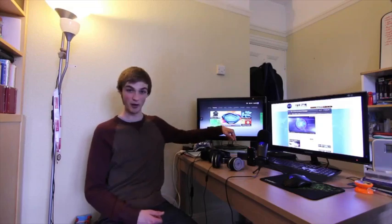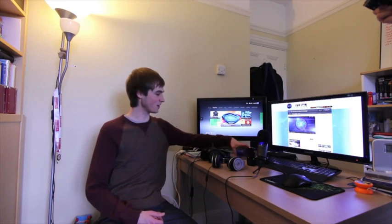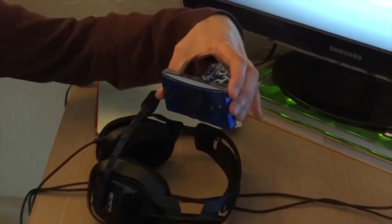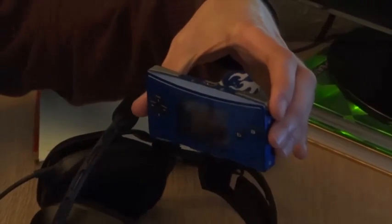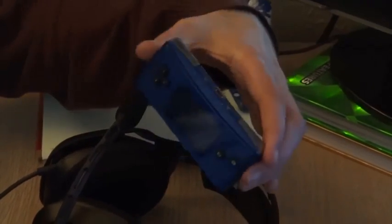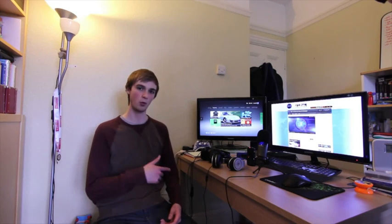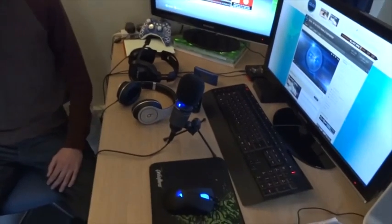What you'll probably notice in the background here is some old school gaming. This is the Game Boy Micro, and it was launched, I think, just before the Nintendo 3DS came out, so it didn't get a lot of press, but it's a really nice product in all honesty. It's really small, you can put it in your pocket, and there are loads of classic Game Boy Advance games out there which I loved playing when I was younger. That's something I play on whenever I have some spare time, a bit bored or whatever. Fantastic little gaming device there.